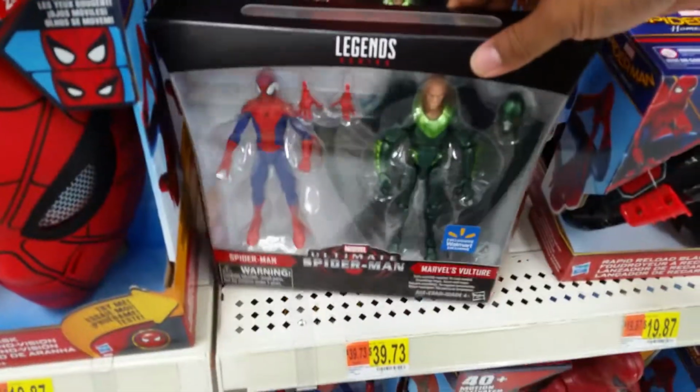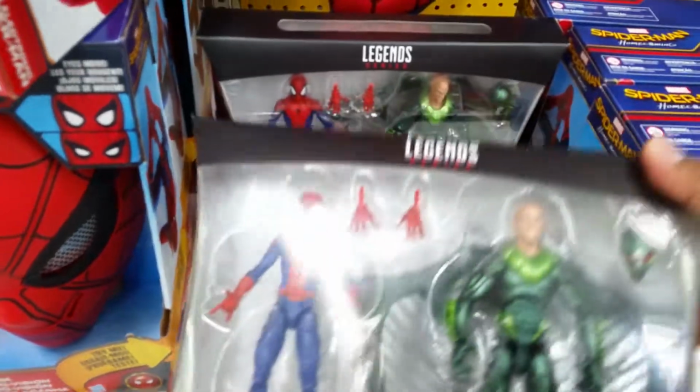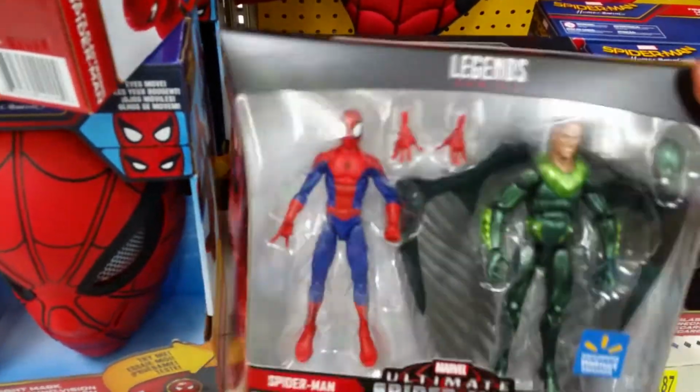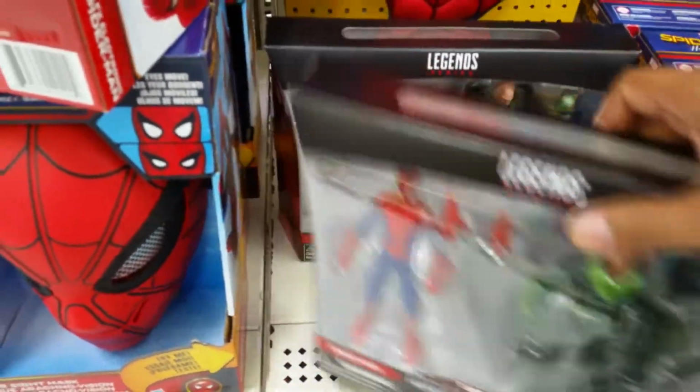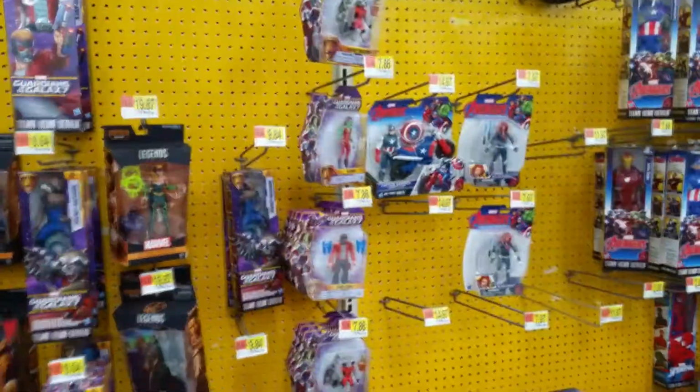Here it is, folks. I've been calling for this for days and now they have it in. So awesome. Let me see what else they have. And as for Marvel Legends, this place is not really up to par when you're trying to find some Marvel Legends here. Even some of the Black Series too.